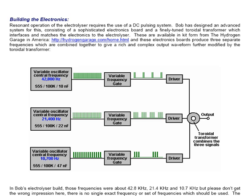gate circuits, which change the amount of signal which is allowed to pass through them. That breaks up the regular signal frequency into separate groups of pulses. Those are then fed to a driver circuit, which feeds them on to a toroidal transformer, which combines the 3 signals. In Bob Boyce's electrolyzer build, those frequencies were about 42.8 kilohertz, 21.4 kilohertz, and 10.7 kilohertz.